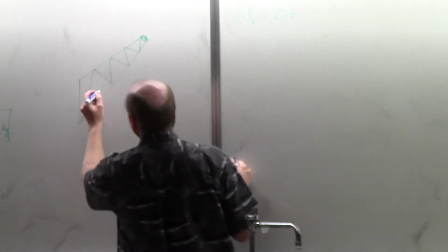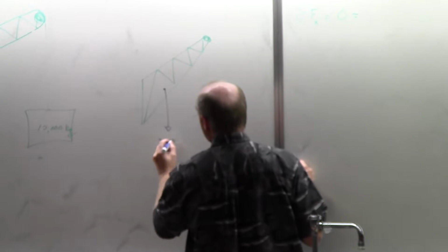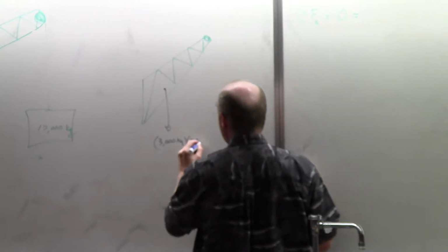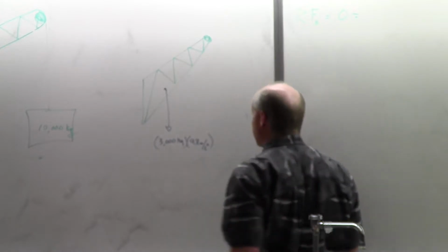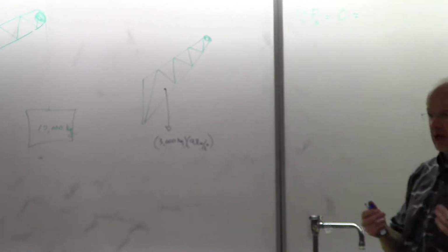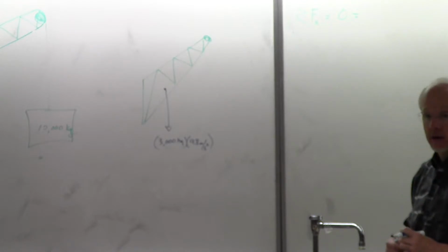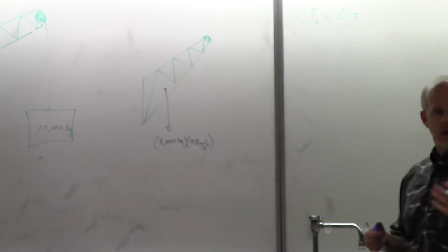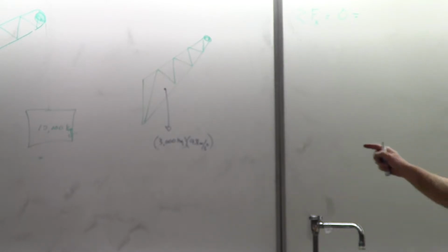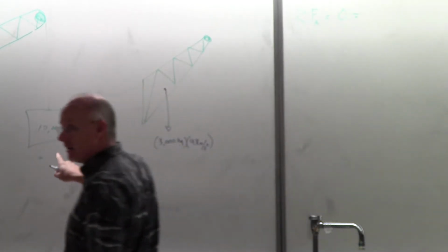Okay, well, I heard somebody say gravity. Sure enough, there is 3,000 kilograms times 9.8 meters per second squared. That's the weight of the crane. Sure. Any other forces on the crane? Okay, I heard all of them. That's good. One I heard is, well, what about this weight that it's lifting up? Oh, excellent. Yeah.